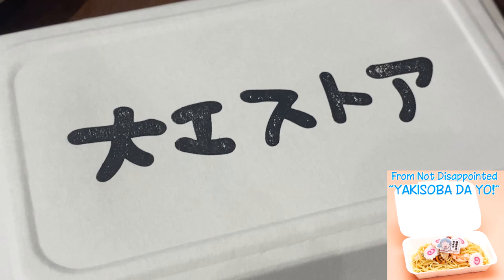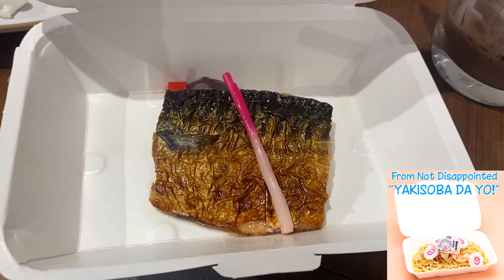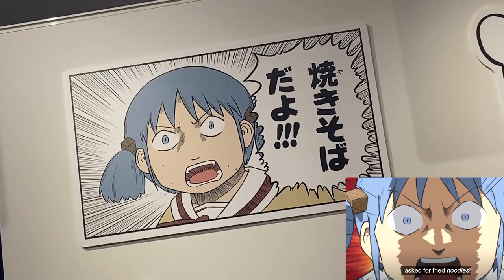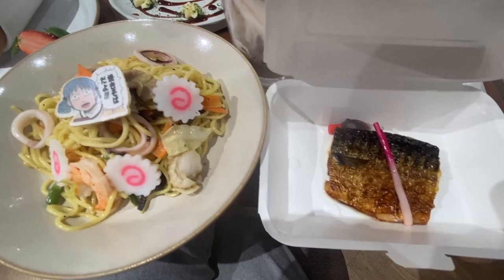Uh-oh. Is it yakisoba? What's inside? I didn't order this. I ordered the yakisoba. Oh, okay. Arigato gozaimasu. They actually saw that and then brought that out. That's so funny. That's so nice. The yakisoba dayo. Thanks, Not Disappointed, for this one. It was a little bit embarrassing for me.